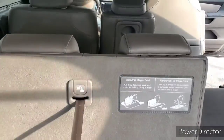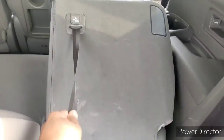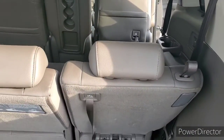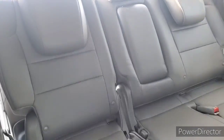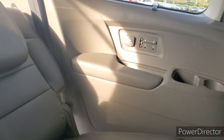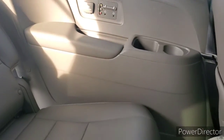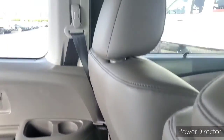If you look right here, this is the minor fraying I was telling you about. However, on the inside, all of the leather seems to be in almost perfect condition. I'll give you close-ups of that condition. And here you can check it out. See that the plastic on the doors as well has been kept in great condition. We do detail all of our vehicles. However, you cannot detail out severe damage.